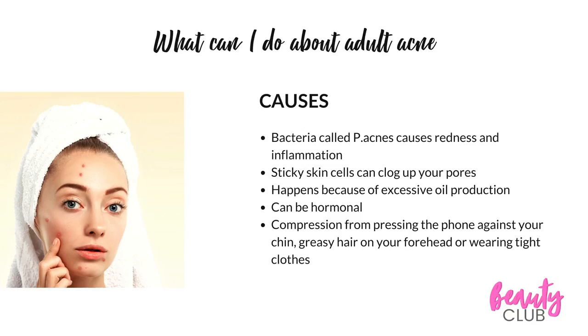Okay, I've had this question in. What can I do about adult acne? So the first thing that I can tell you guys, because I've done the research, is that adult acne is basically called P. acnes, and it causes redness and inflammation. Sticky skin cells can clog up your pores, which is why exfoliation is so important. It happens because of excessive oil production. It can be linked to your hormones, and it can be linked to your phone against your face, your greasy hair against your forehead, or even wearing tight clothes for those of you who may have experienced acne on the back or around the body.